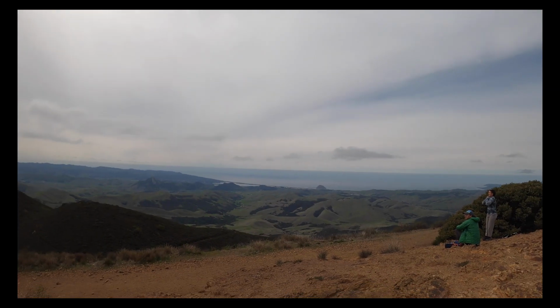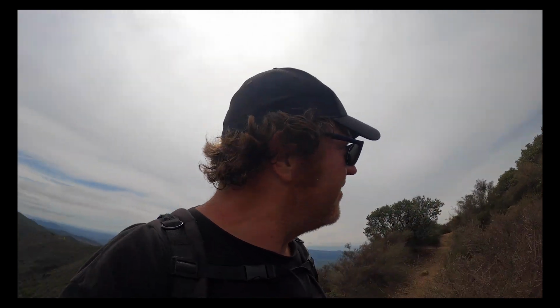Lucky me. It's interesting. There was at least two other people that started the hike down at the bottom about the same time I did. Obviously, they took the other fork, and I get to the top, and all of a sudden, there's like about 8 or 10 other people that just showed up right about the same time. It's weird, but whatever, it is what it is.